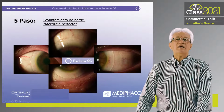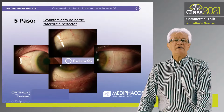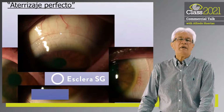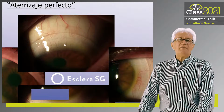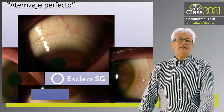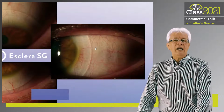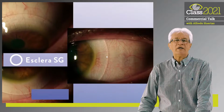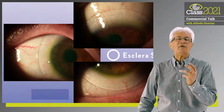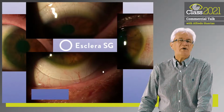Now let us observe here a case of the perfect landing, and we will enlarge the images a little, and we can appreciate that there is no entrapment of vessels within the limbal area. And also there is no marked adjustment that leads to a blanching of the scleral surface. This is what you should look for when fitting the contact lens. You should be looking that there should be no bleaching or no whitening.